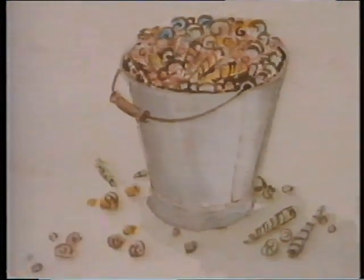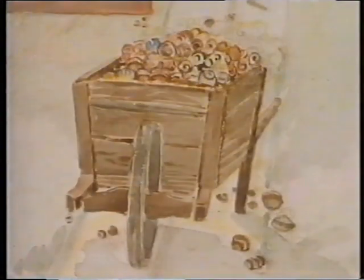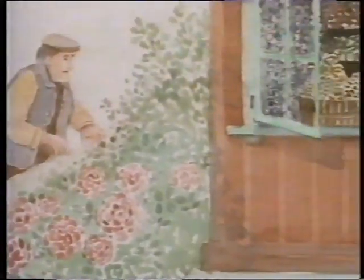He had so many shells that they filled up a large bucket. Then they filled up a large wheelbarrow. And then they filled up his garden shed. "What a waste of time," said his neighbours, "collecting something that has no use." But Mr. Attrell had a plan.